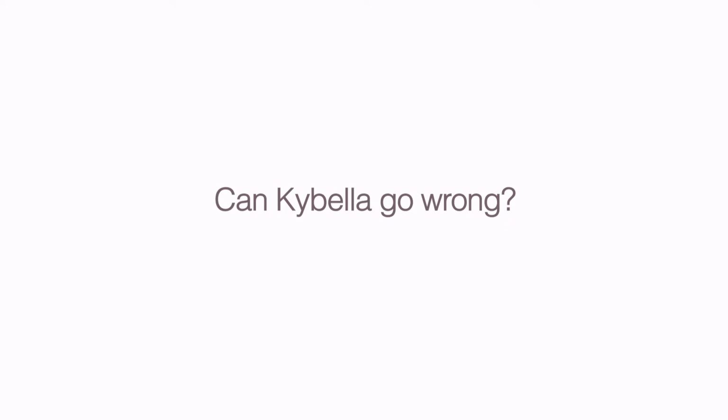Can Kybella go wrong? Any procedure has risks, so you could say anything potentially could go wrong because there are risks. The way I've seen Kybella not work the way we wanted it to is maybe if there's prolonged swelling for a really long time. It's difficult to go from a place that you really don't like, getting swollen 2 to 3 times the size of what it was, and being that way for weeks and doing this multiple times. I wouldn't say that's going wrong in any way, but I would say that's maybe not exactly ideal.